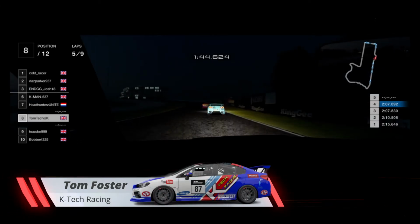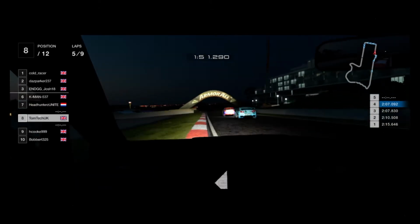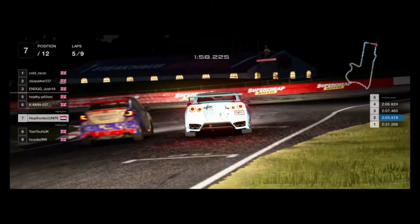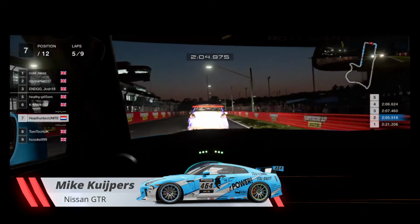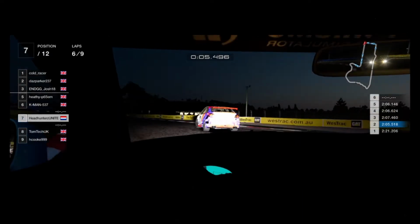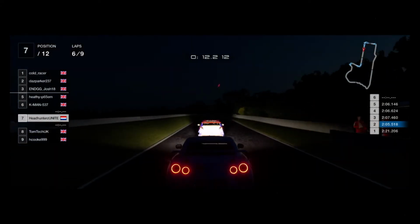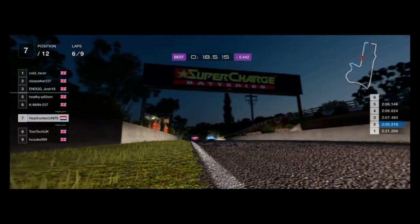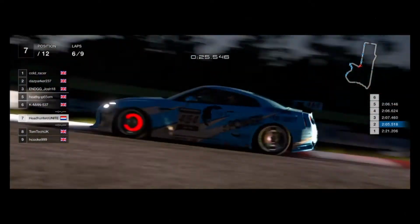Mike is in front, and looks like he's going to try and get past Kieran. Mike has got another opportunity. He did this last time and he was on the inside, but it didn't work. So Kieran still stays ahead, on board with Mike. And Mike's got the slipstream here, so he could overtake Kieran. He's got a great chance here, up on the inside. Still not quite happened.